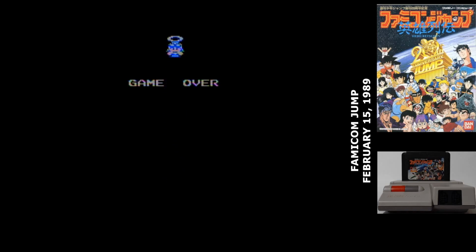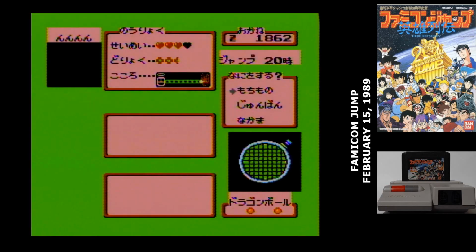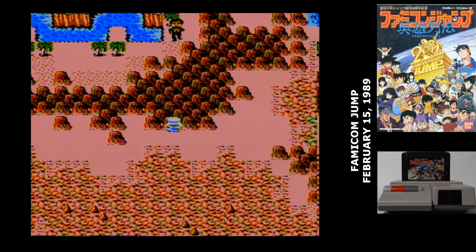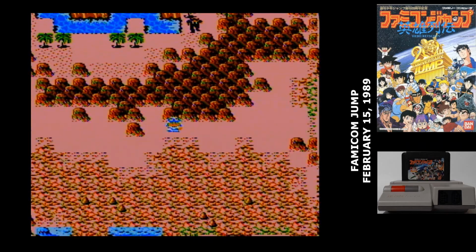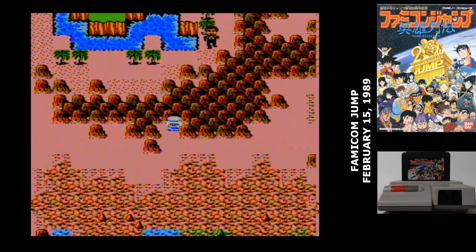If one of your characters dies, then you have a different problem. There are 2 ways to revive a dead character. The first, intended way, is that you have to gather all 7 Dragon Balls and then wish for them to return to life. You have the Dragon Radar, and that will help you locate the balls scattered around the map.